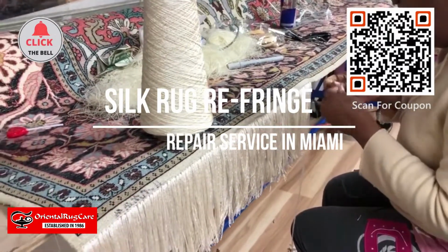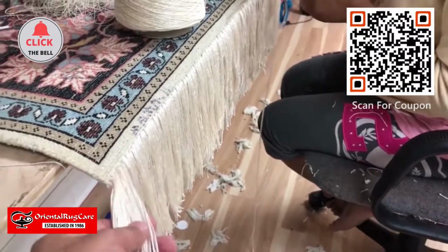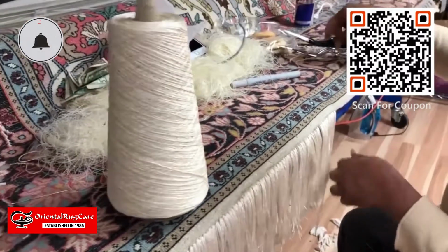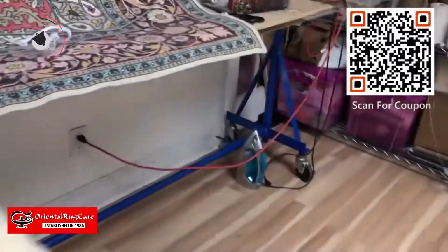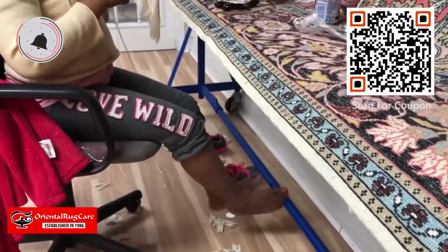She's doing this beautiful, beautiful silk on this rug. She's going to go through and do both sides. And she chose this lovely silk color here. And it's going to be beautiful. She'll get this done in a few days and it'll look really beautiful.